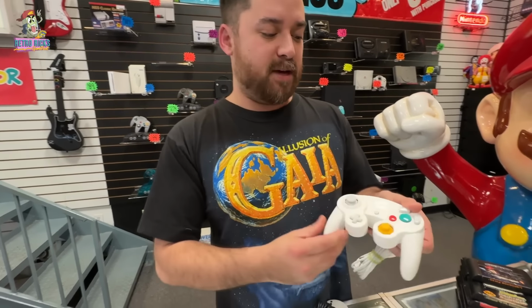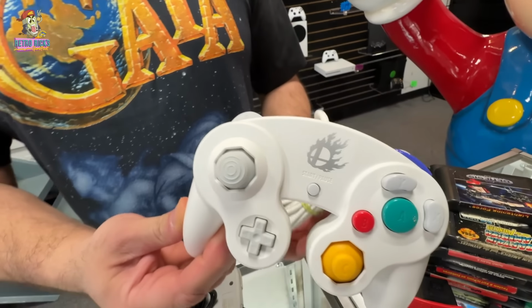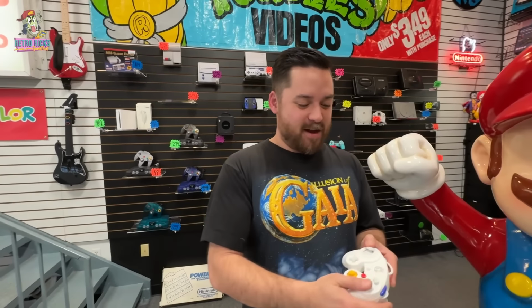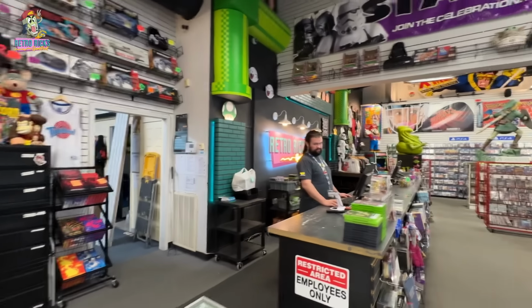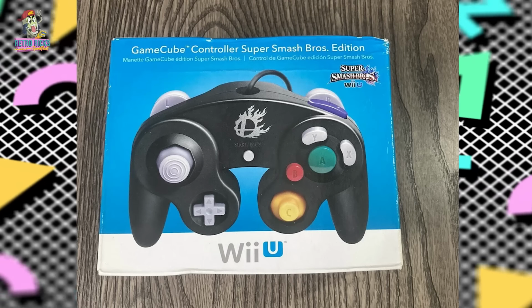So apparently this is a pretty rare GameCube controller. This is the Smash Bros. GameCube controller for the Wii U. Did I say that right? Yes. If I remember, it's the Japanese version of it. So the American had a black version of it. Japanese got a white one. There's the more you know.